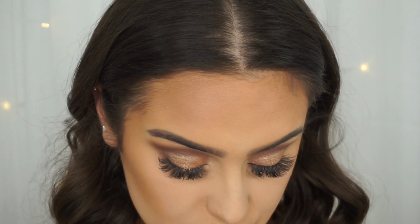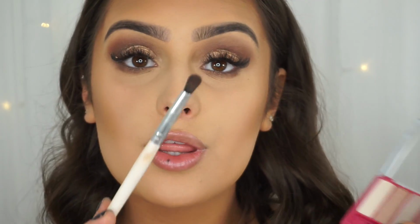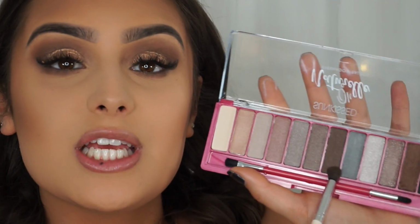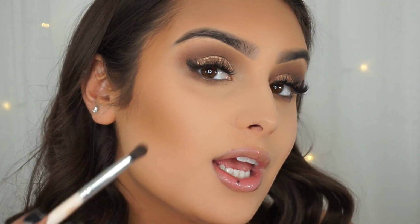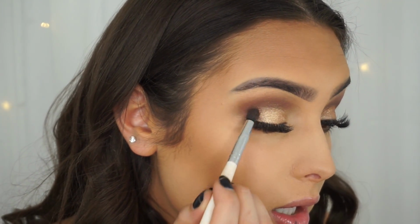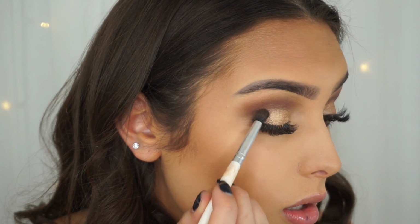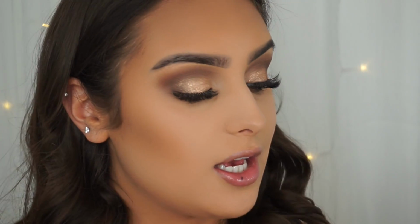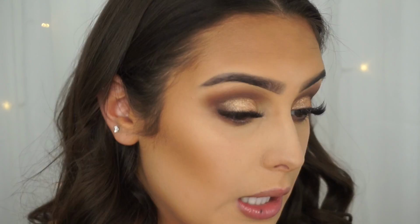What I'm going to do is go back with our transition colour and blend it into your crease. This brush, and we're going to go with the middle shade here, which is like a dark ashy brown. And we're just going to pop this on the outer V and then sort of drag it into the crease. Just sort of dot it on really lightly. And then I'm going to use the second shade here, and I'm literally just going to pop this on my tear duct, brow bone, and that's it.